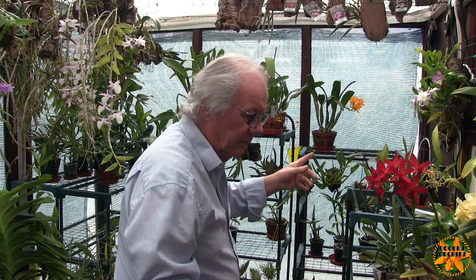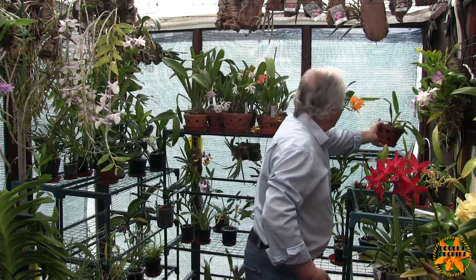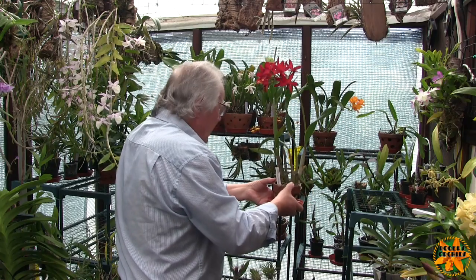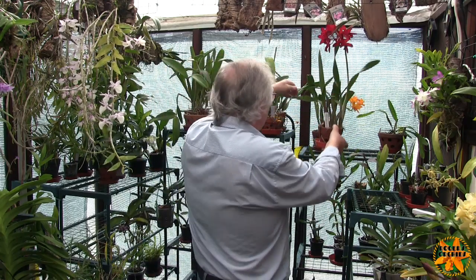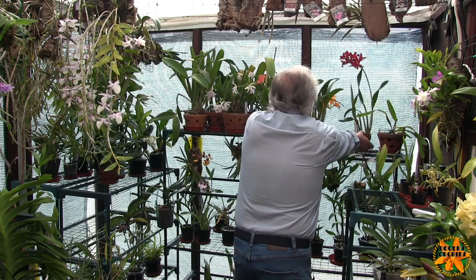So we've got to go far corner. As I say, these all have their own place. They don't just get randomly shoved back on the shelf. They've all got a place where they don't touch each other. This is a really tall one, so obviously that goes at the back so that I can see the blooms over the top of the other ones.